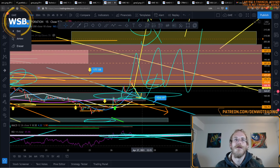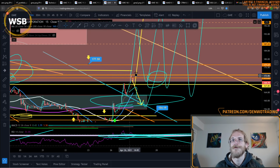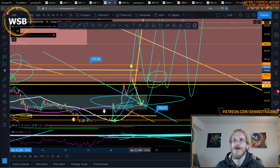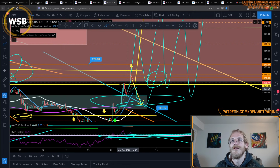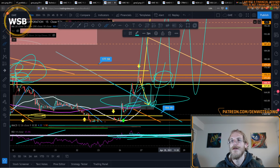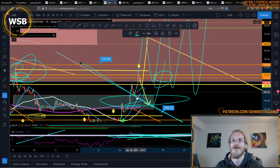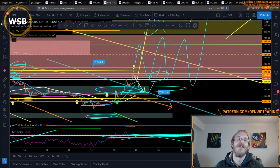So for GameStop, it did pump a lot after hours on Monday. Here's the close on Monday, okay? It actually got rejected from this resistance, and it held up this other yellow one below as support instead of retesting the breakout on this resistance. Okay, so what does that mean?